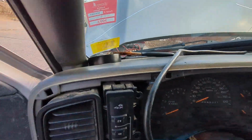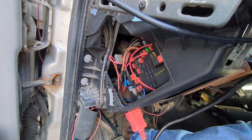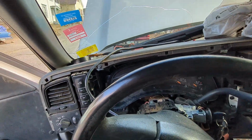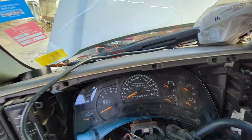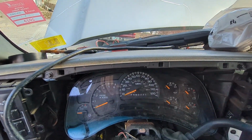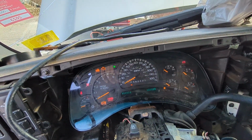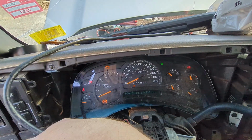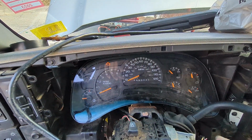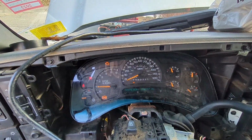I've run a new power wire into the fuse box. I have it onto a key on, power on, so it'll shut off when the truck shuts off. Haven't tried it, just plugged everything in. It's not bolted in. Let's see. There we go.